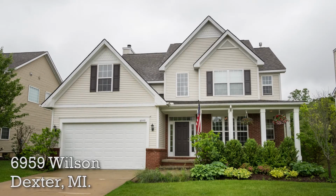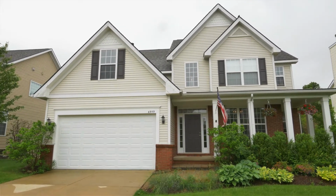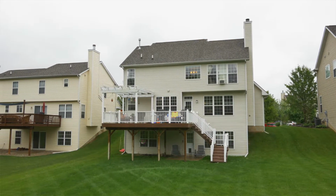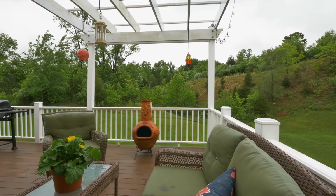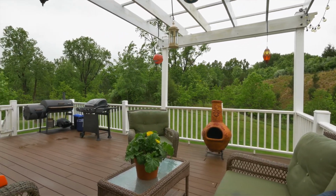Welcome to 6959 Wilson Drive, located just moments from downtown Dexter and only 10 minutes west of the city of Ann Arbor. Groceries, banks, a number of schools, and even a few restaurants are within walking distance along Dexter-Ann Arbor Road, and quick access to I-94 is just a short drive from your front door, putting all of southeastern Michigan at your fingertips. This beautiful home sits on a secluded walkout site in one of Dexter's premier neighborhoods, Huron Farms.